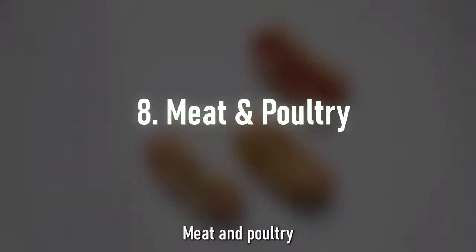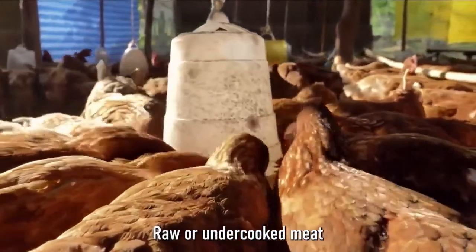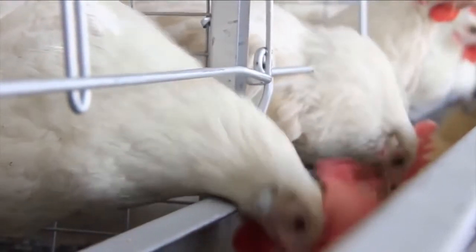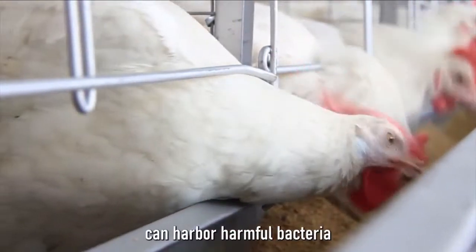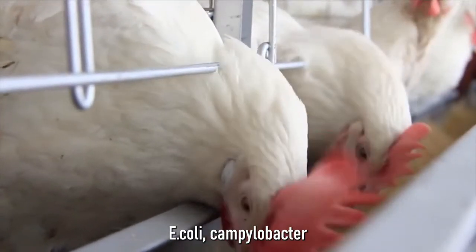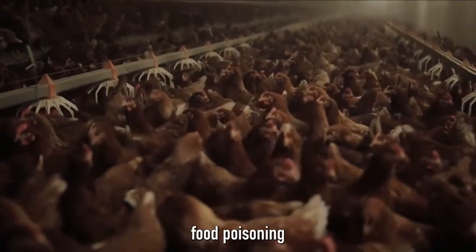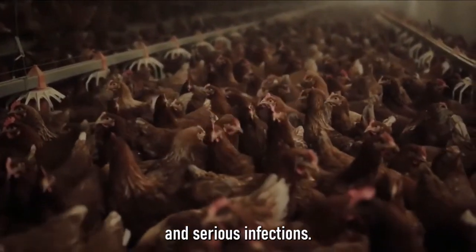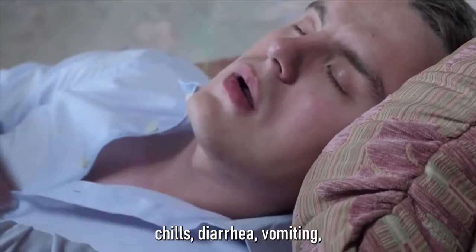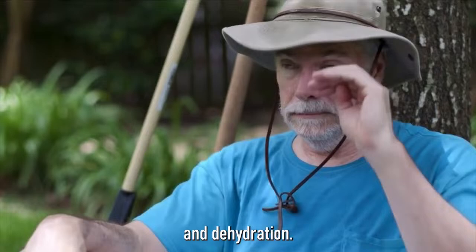8. Meat and poultry. This one might seem obvious, but it's worth repeating. Raw or undercooked meat and poultry can be very dangerous to eat. Raw meat and poultry can harbor harmful bacteria such as Salmonella, E. coli, Campylobacter, and Clostridium perfringens, which can cause food poisoning and serious infections. Symptoms of foodborne illness include fever, chills, diarrhea, vomiting, abdominal cramps, and dehydration.